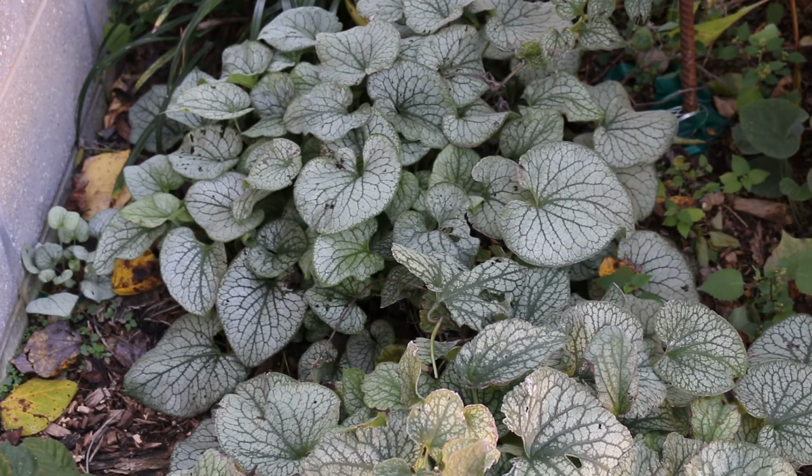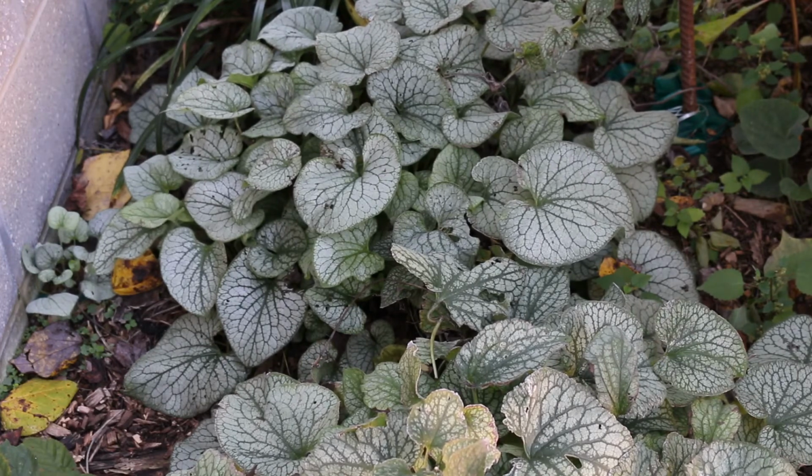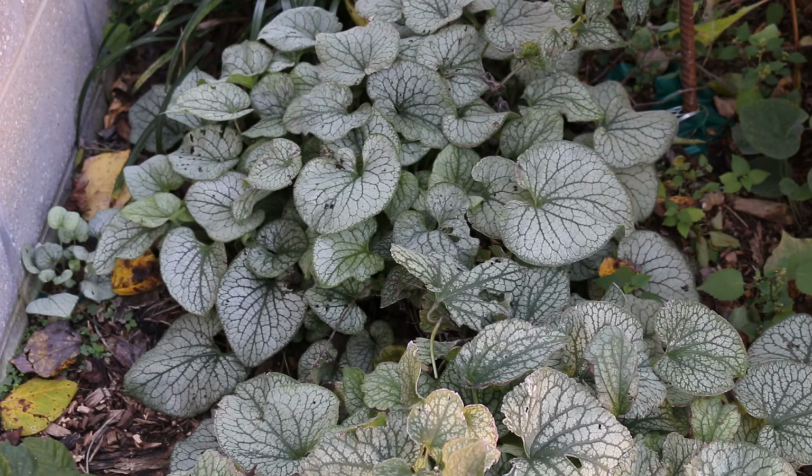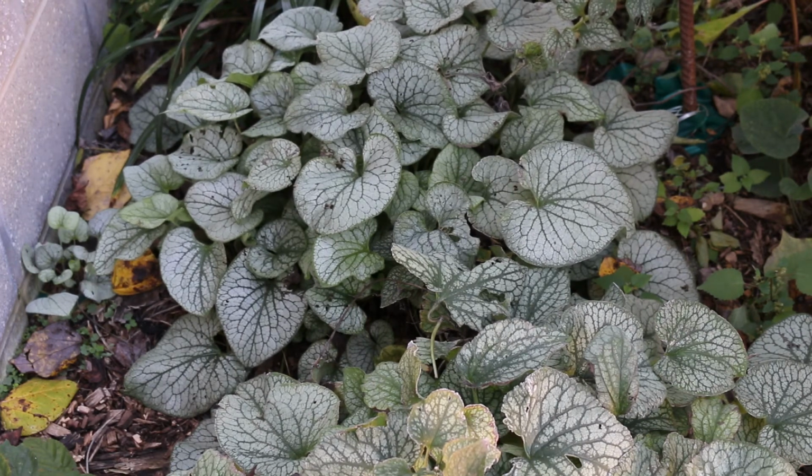Even here in East Tennessee, where I would say it's not a fantastic grower, it has done a little bit of colonization of this area and has become a little bit of a ground cover as well. Rabbits don't like it, which is kind of cool for a herbaceous plant if you do have rabbit problems, and I think it has to do with the rough texture of the foliage.